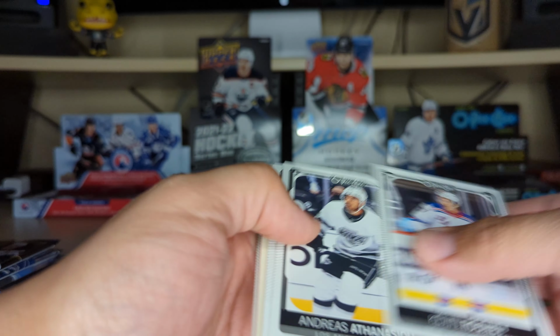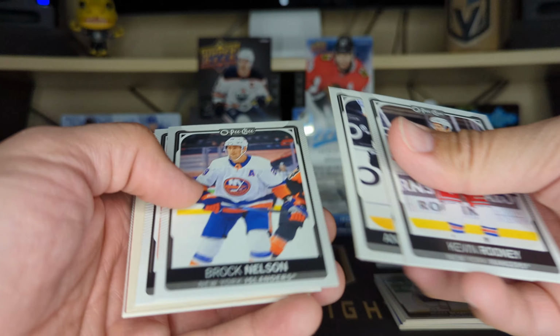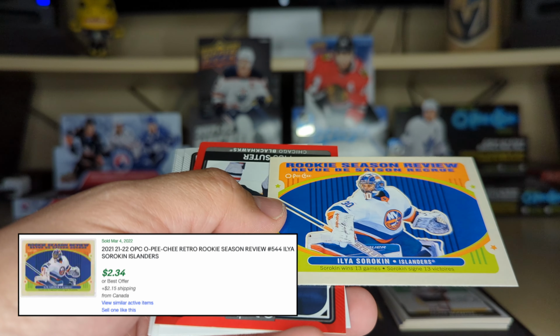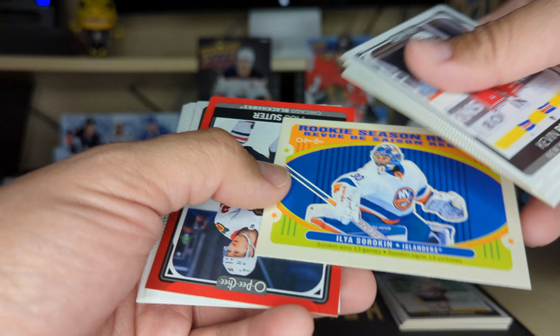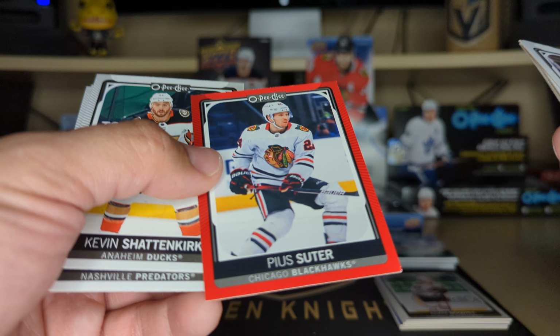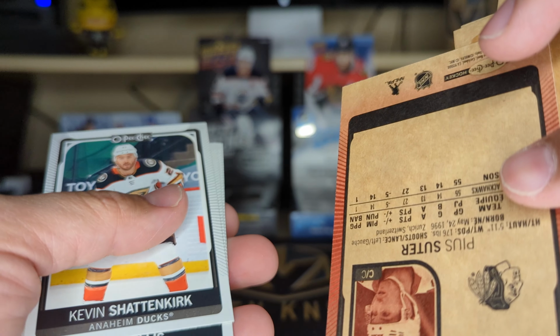Kevin Rooney. Brock Nelson. Ryan Getzlaf. Rookie season review. Ilya Sorokin of the Islanders. And then we have a red border. I'm not really sure what that means as far as rarity.